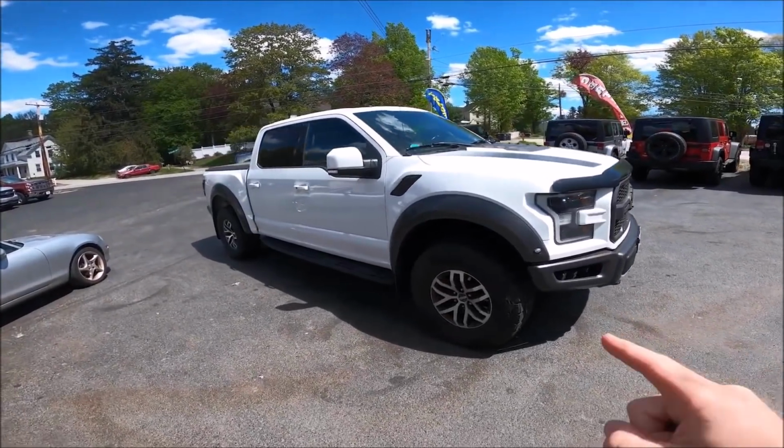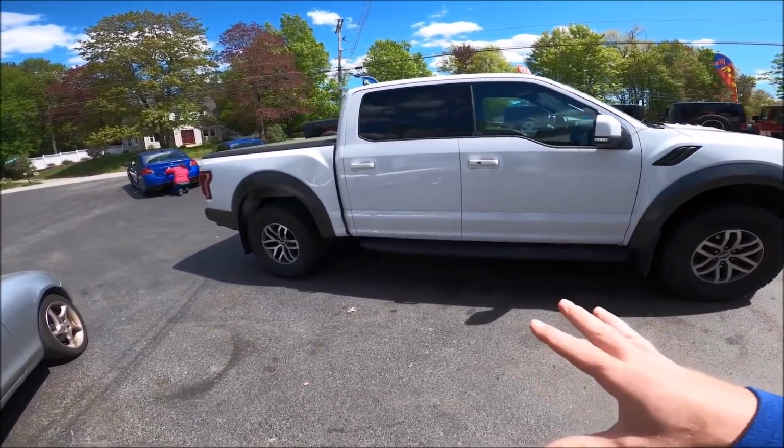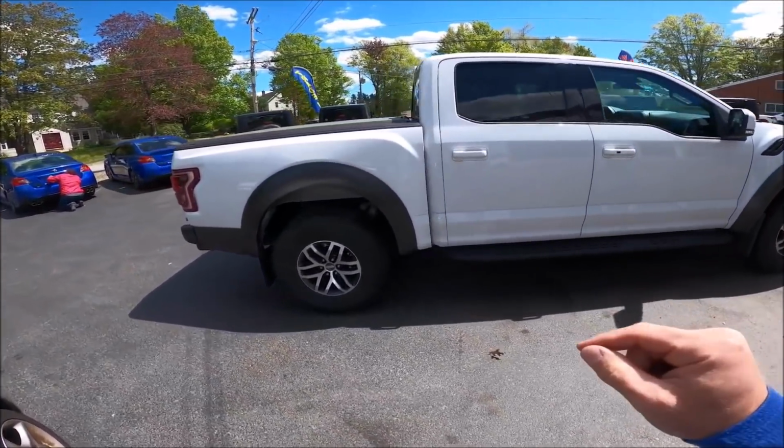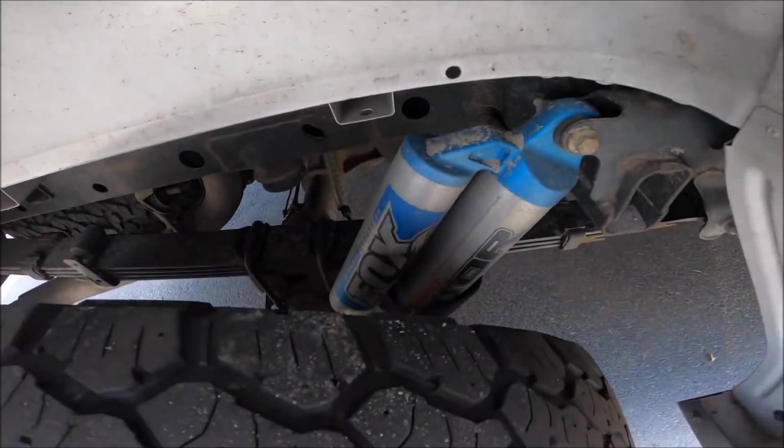This is a 450 horsepower V6 twin turbo, same engine they use in the Ford GT, but with a 10-speed automatic transmission. You can see factory Fox Racing suspension. It is truly an off-road high-performance vehicle right out of the box. You can buy them and go race them if you want. They're fully equipped to do so.